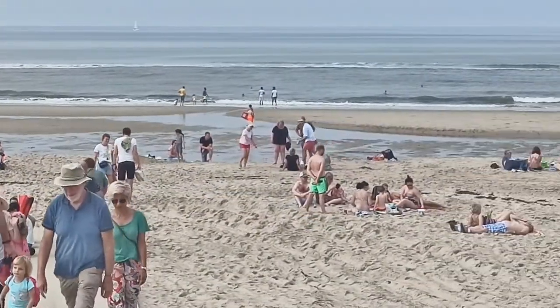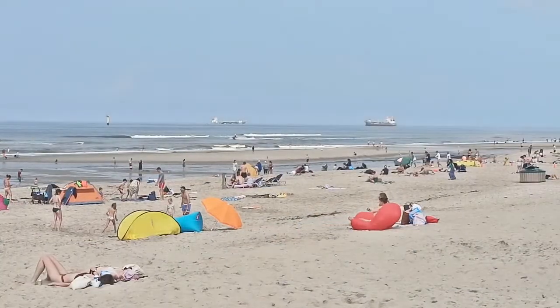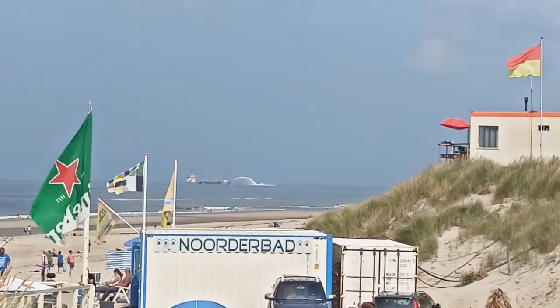At Paal 20 we see the typical beach houses, not for living but for storing loungers, parasols and play equipment. In the distance we see a ship that washes new sand onto the island.